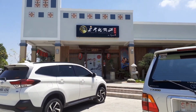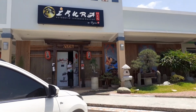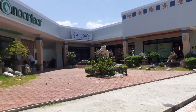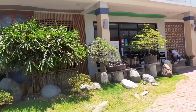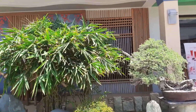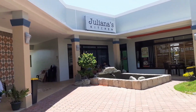There's a Japanese restaurant, which is the Ikura, but we will try the other one, the Sangkalan. Here we also have the Moonleaf, a cafe, and there are a lot of bonsai trees, small bamboo trees. We also have the Juliana's Kitchen over here.